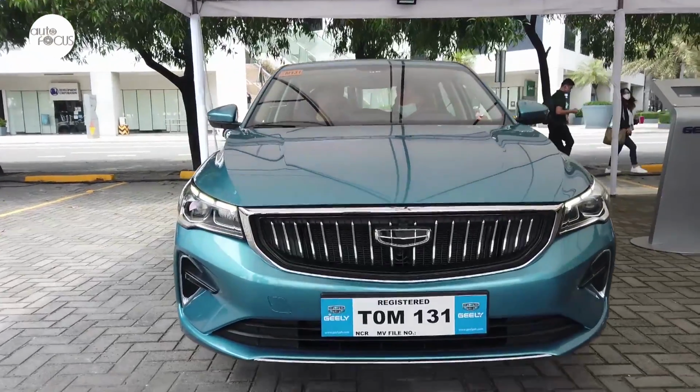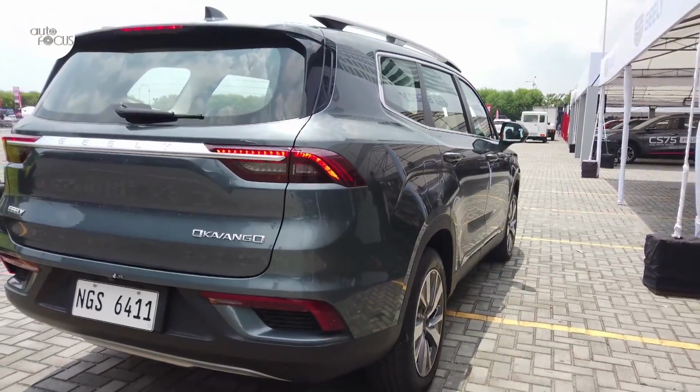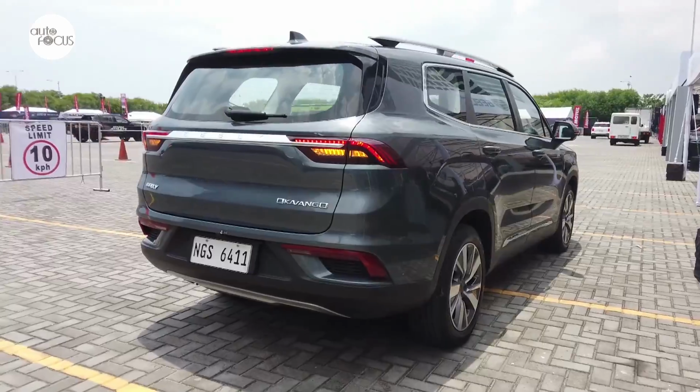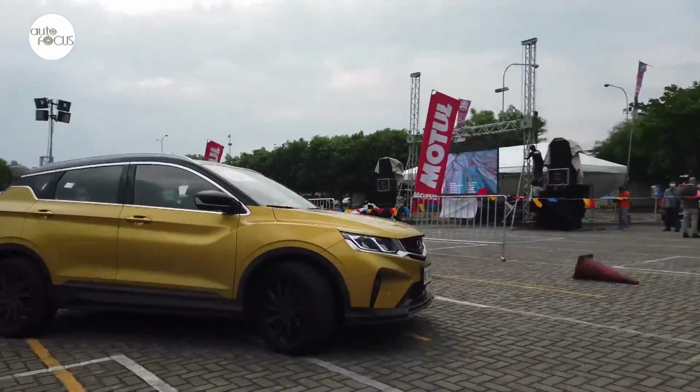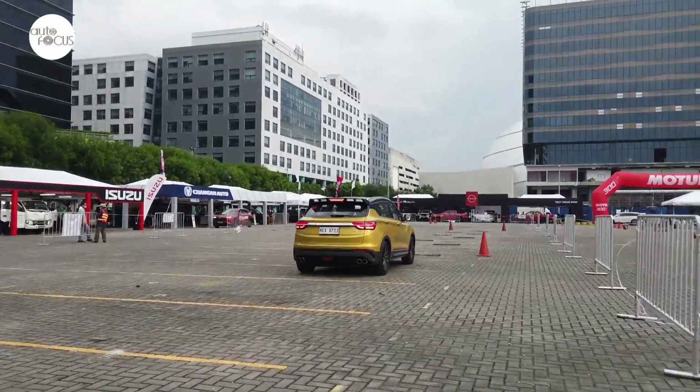Right now, what we have here is the GS4 Grand, which is a subcompact sedan. We also have the Cavango, which is our mid-size SUV 7-seater. And we also have the Geely Coolray, which is our best-selling subcompact SUV crossover in the market.